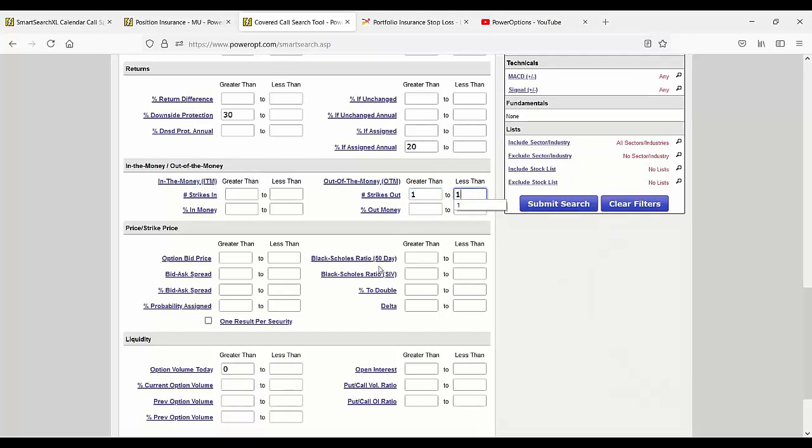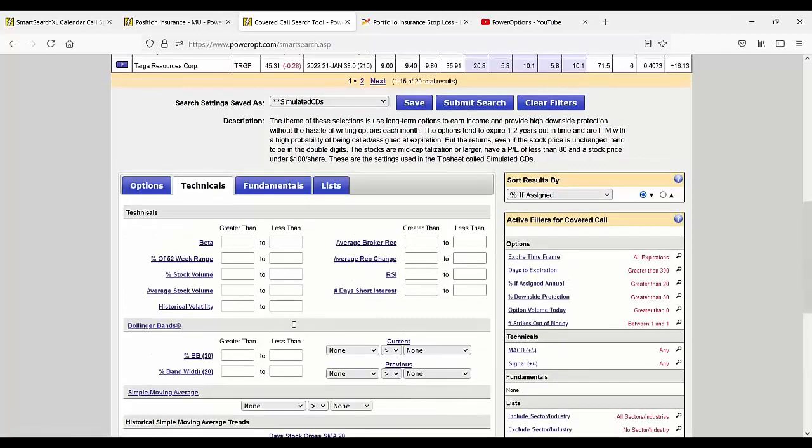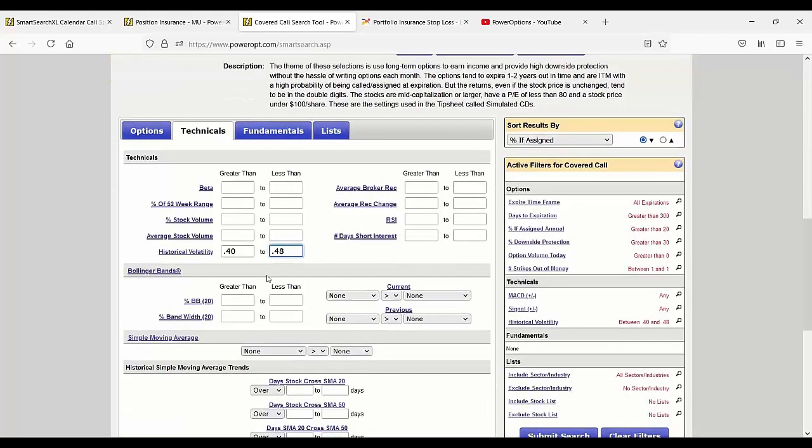And we saw what the 20-day and the 50-day volatility was. The 50-day volatility was at 0.44. It's been moving with the market. So for the stock volatility, I'm just going to put stocks at 0.40 to 0.48. Now, once I saw Tesla's volatility, I'm just going to target that volatility, similar to that stock, with the similar returns that Tesla had for your near 1 year out position.